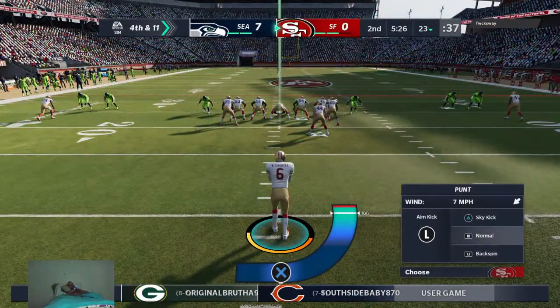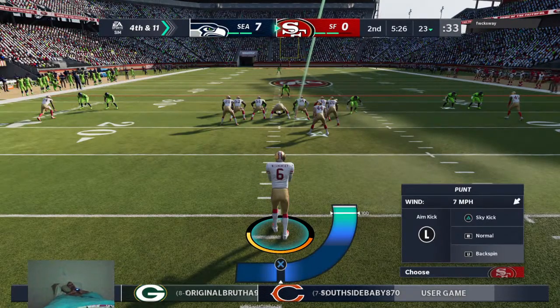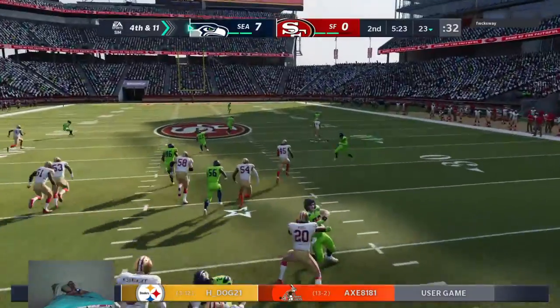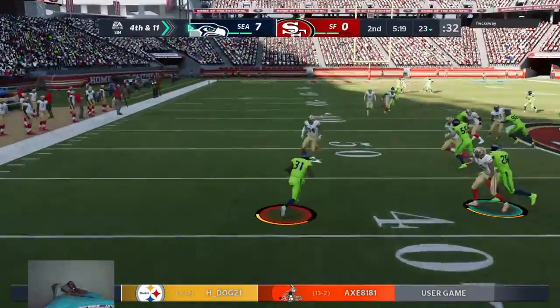So on 4th down, here's the Australia native Mitch Wishnowsky to punt this one away. He punted 4 times in the loss last week as he gets this one away here. Abdullah to return.